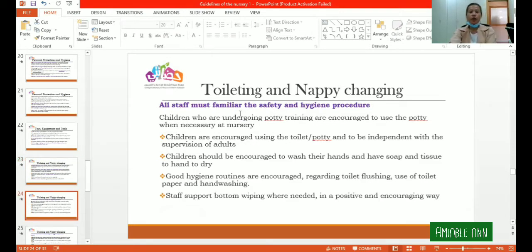Children who are undergoing potty training are encouraged to use the potty when necessary at the nursery. So we are all responsible. A child might not say they need to go to the toilet, but he is already trained at home. So we are responsible to ask from time to time and then bring them, because a child keeps on playing and forgets what they are feeling. Even though they are feeling the need to pee, they don't mind it. So this is our responsibility, to ask every time or bring them.